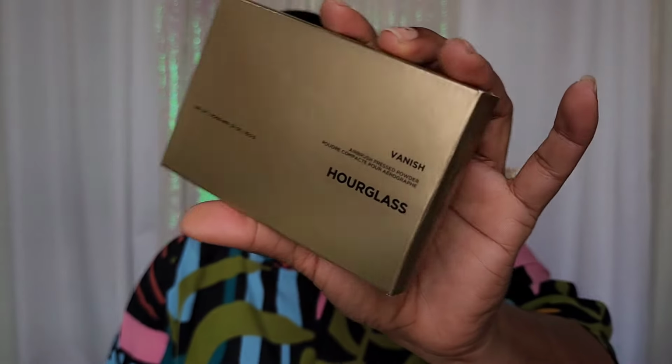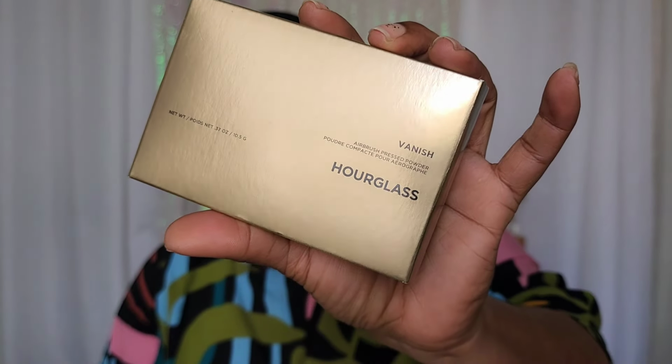And it wasn't just the under eyes, for all over my face, I actually did buy a new powder. Guys, tell me why I bought this. Why? So this is the Hourglass Vanish Airbrush Pressed Powder. And I was so looking forward to trying this because there are mixed reviews on this.